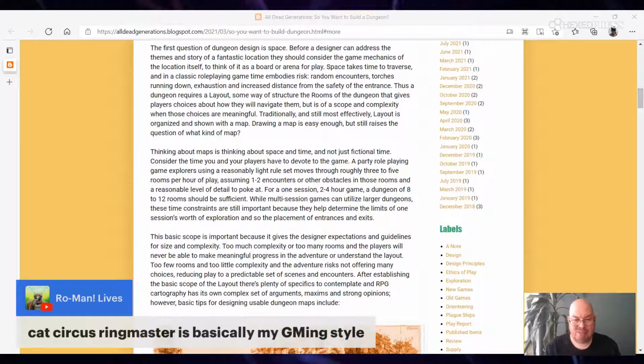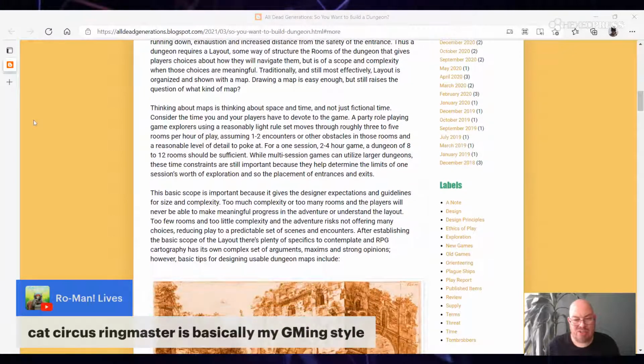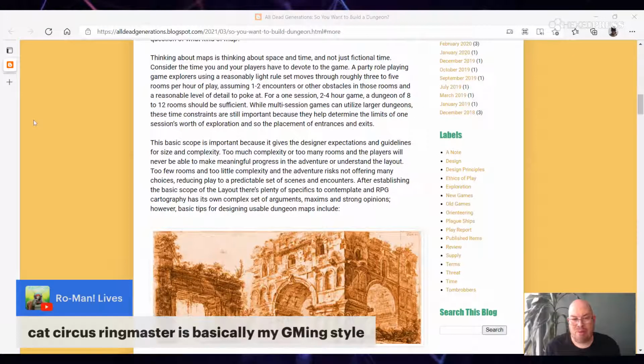Drawing a map is easy enough, but still raises the question of what kind of map. Thinking about maps is thinking about space and time, and not just fictional time. Consider the time you and your players have to devote to the game. A party of role-playing game explorers using a reasonably light rule set moves through roughly 3 to 5 rooms per hour of play, assuming 1 to 2 encounters or other obstacles in those rooms and a reasonable level of detail to poke at.